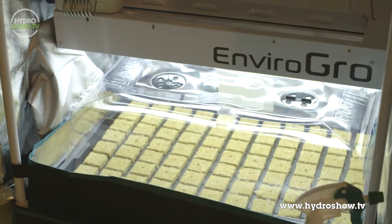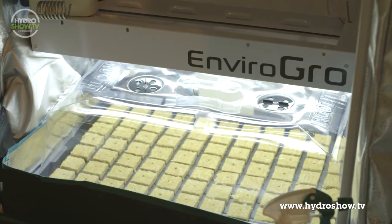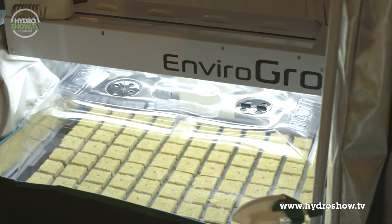A 400 watt halide, yeah, I wouldn't say that was a bad idea. The 250 we went for, just simple case of just handling the heat better, and it's also slightly cheaper for the budget as well. In his cloning tent, Michael chose a 2-foot 4-tube T5 propagation light.